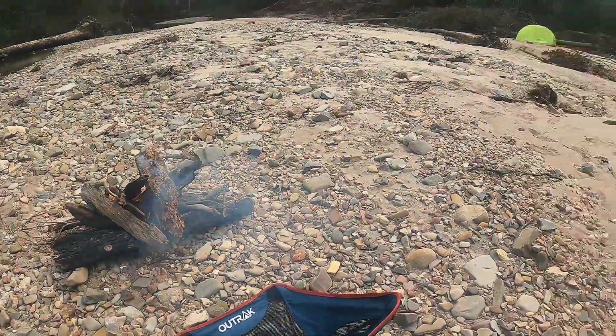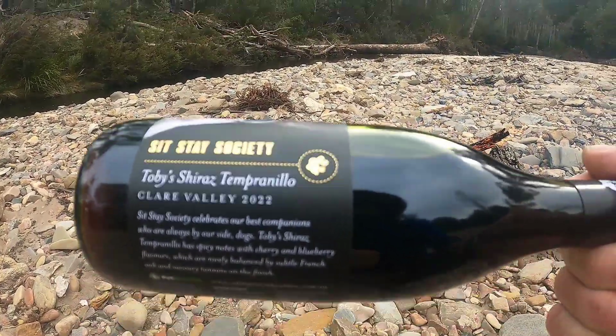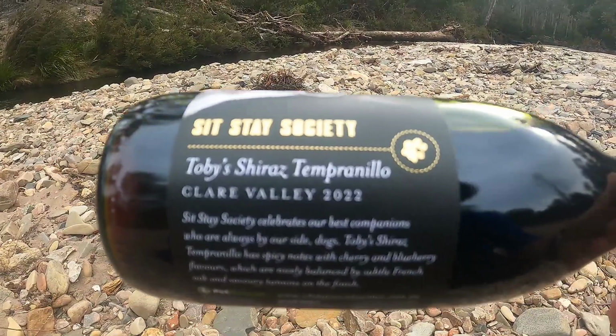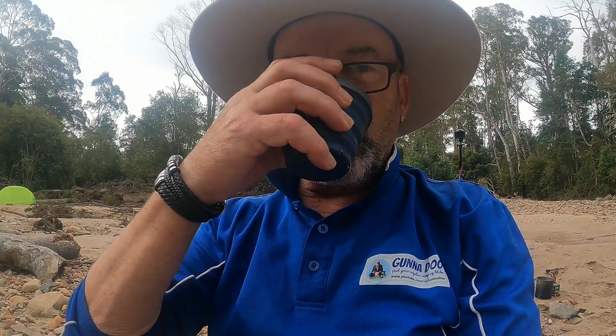But so, a nice little bottle of red, Toby Shiraz Tempranillo. Hope I said that right. Cheers. Tastes pretty good too. That's really nice, yeah.